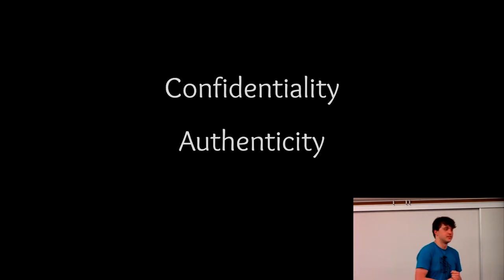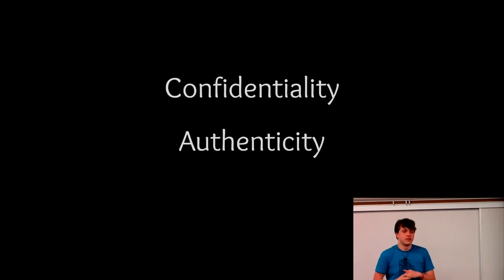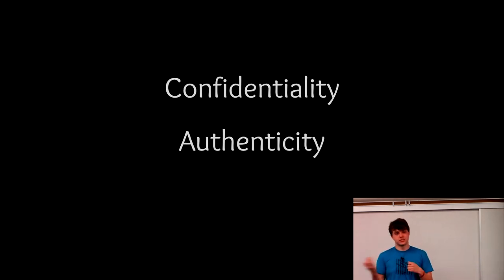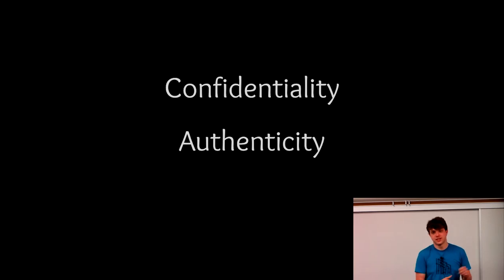The next is authenticity. This is that anyone you are communicating the secret to in any way is actually the correct person, because confidentially communicating a secret to an attacker is not particularly helpful. It's great that it's confidential to the attacker, but it's still to an attacker, right?